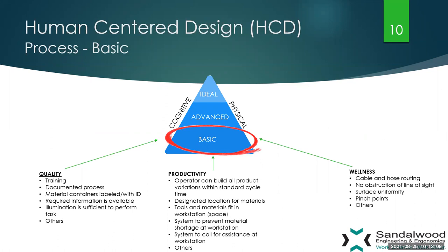These are to give some specific examples, right? Like in the area of quality, say material containers labeled with the ID of the product. That's something that you need to have in a lot of instances, so people from material know exactly where to put material. So that's, again, very basic. For most people, that's what you need to have in the process.